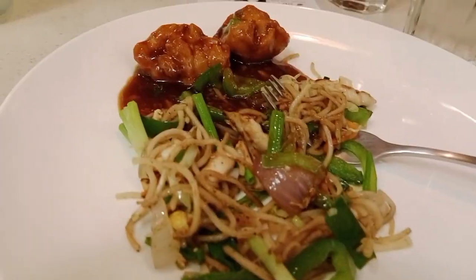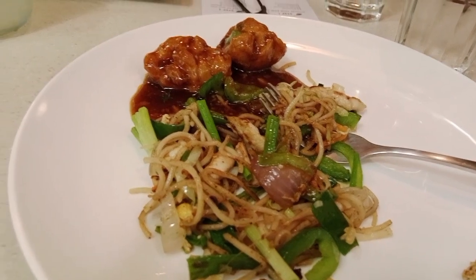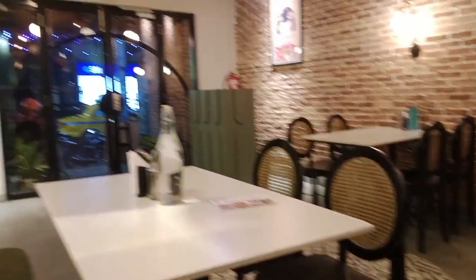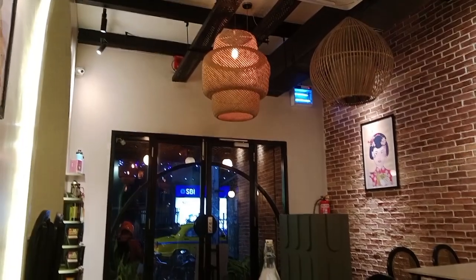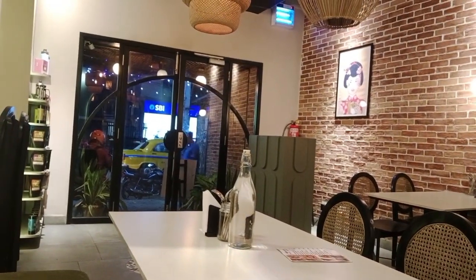We're having some noodles and Hong Kong chicken, and I think it's really good, really worthy. So, you have to come down and try this out. Highly recommend it for sure.